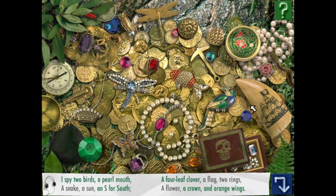Two birds. There's another ring. A crown. Ah, here we go. Two rings. Praise the sun. A sun. Flag. A flag. This looks like the snake right here. Doesn't this look like a snake? Oh, no, wait, no. It's got legs. It's a lizard. A snake. Flower. There we go. All right. A flower. Yeah, snakes are just legless lizards.